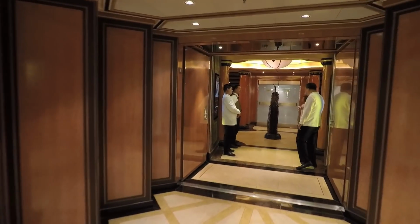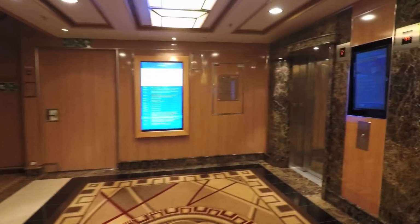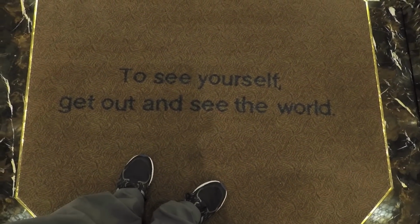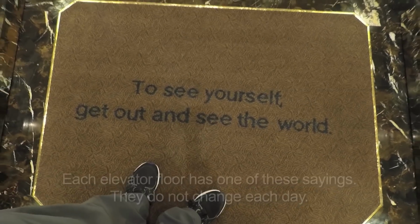So we're gonna go up to deck 14 now. Remember, we're gonna skip all those passenger decks. Hi, how are you? Bye-bye. Au revoir. And we're just gonna ride the elevator up because that just seems easier. So the elevator floors all have these, and they change each day, I think, or maybe they're permanent. And it's just different elevators. To see myself, though, I just need to aim this at a mirror.